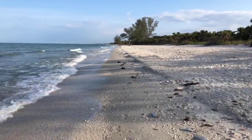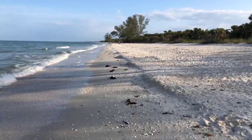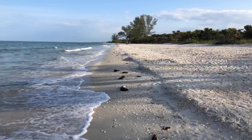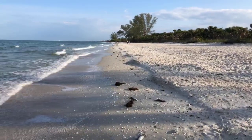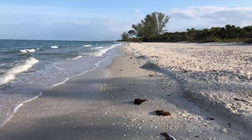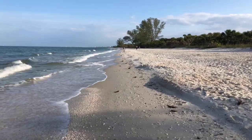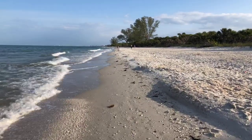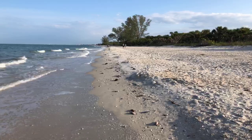Yeah, a little whiff of that red tide there. The wind is not good. It stirs it up. You can really feel it in your lungs when you breathe.